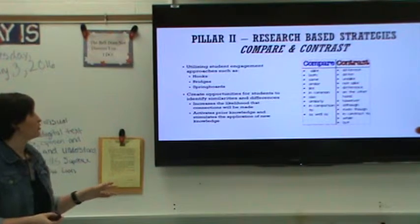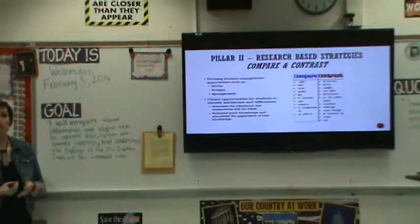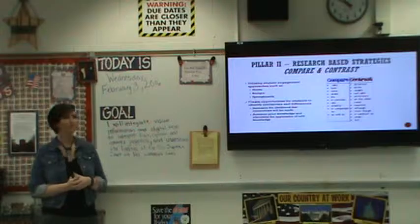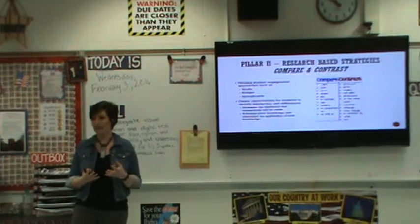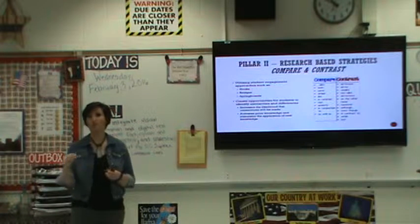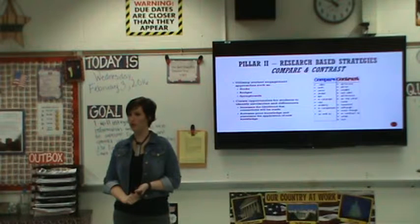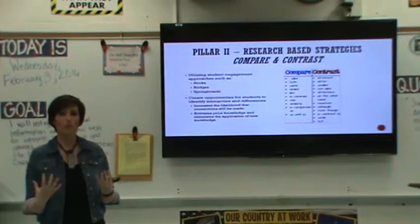Looking at Pillar 2, Dr. Marzano and his team of experts have compiled a list of research-based strategies that they believe teachers who are good are using in their classrooms. They have talked about engagement as being one of the main ways to make your instruction meaningful for the students. So it's identifying hooks or bridges or springboard activities that draw the attention of the students right away.